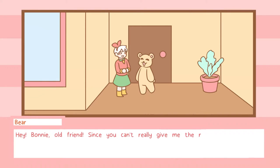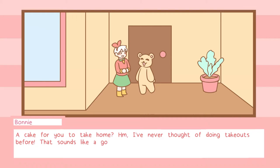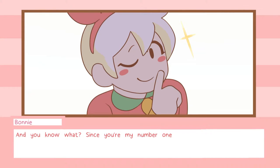Hey, Bonnie, old friend. Since you can't really give me the recipe to your cake, how about you make one for me to take home? A cake for you to take home? I've never thought about doing takeouts before. That sounds like a good idea. Yes, Bear, I'll bake you a red velvet cake to take home. And you know what? Since you're my number one customer, I'll use my freshest ingredients to make that cake.